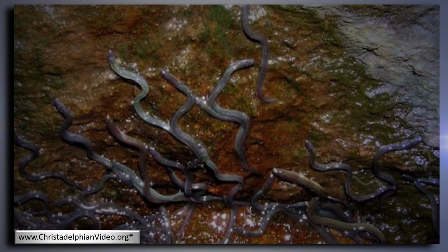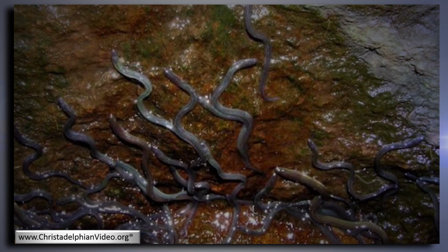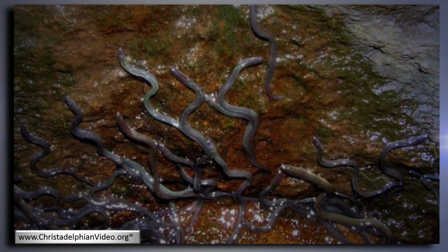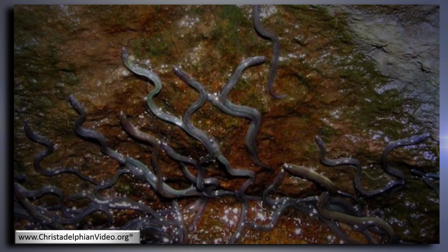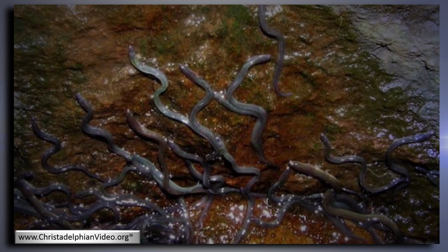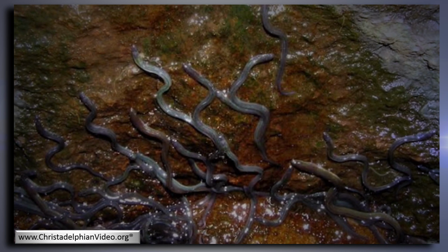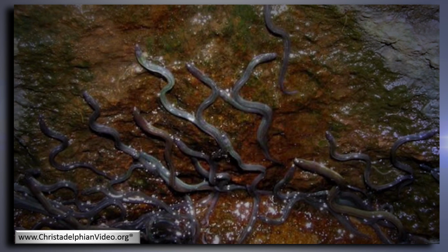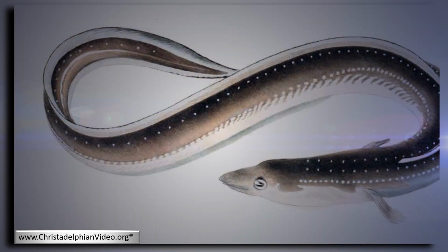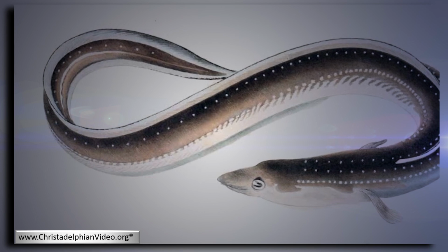And as they swim along, they start eating food in fresh water rather than salty water. However, as soon as they change their diet like this, their colour changes from crystal clear to a darker, pigmented skin tone, and that's when they become known as elvers. And so the swimming journey of the female elvers continues.